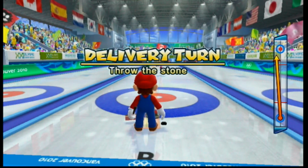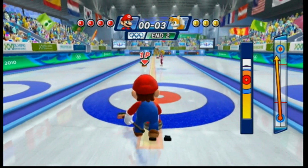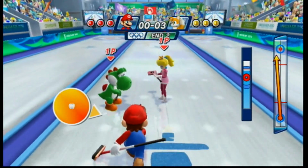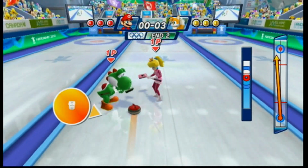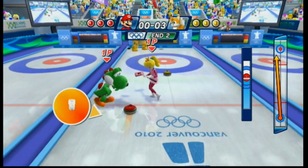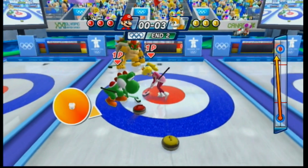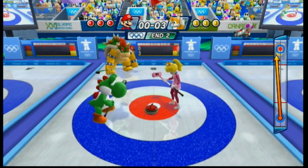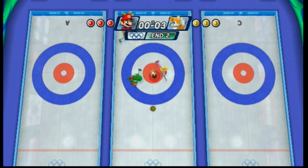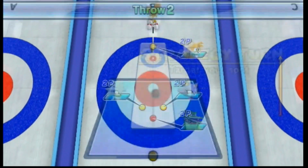Looks like they're going to try it from the outside here. Mario to throw it. And he's going to get a decent amount of power on it. Interesting to see how this pans out. They're going to sweep. They're going to get a nice curve on it. Is that going to slide that right in front of the blocker that Tails threw earlier? And that's a decent throw to start the second end for Team Mario here.